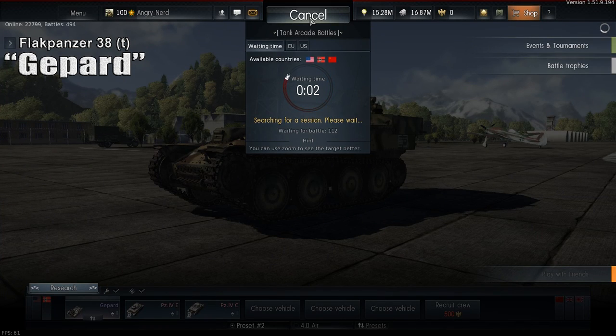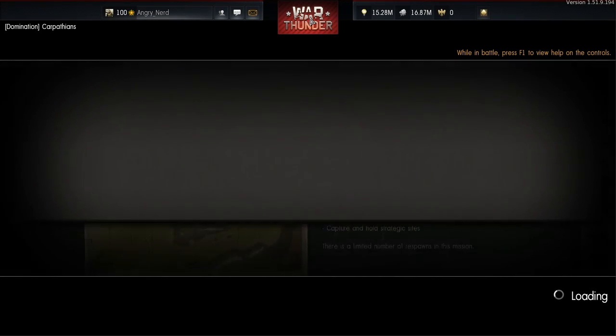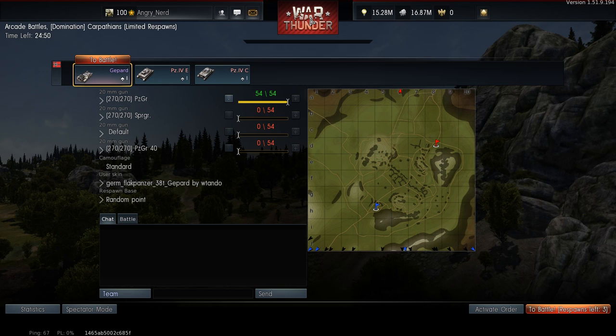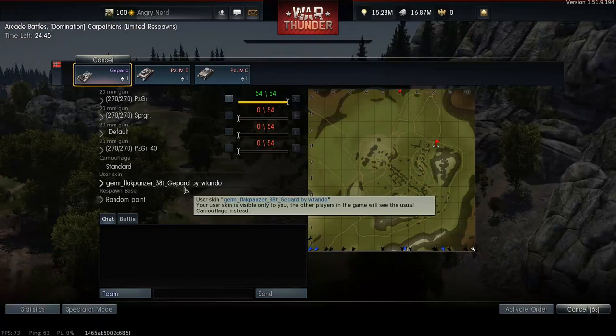All right, this is going to be fun. Yeah, I've been having fun with this thing. Carpathians, we picked up Carpathians. Okay. What side am I going to come out on? I'm not sure exactly where I want to go. Okay, we came out on the southern side. I've got all of one ammo type loaded.